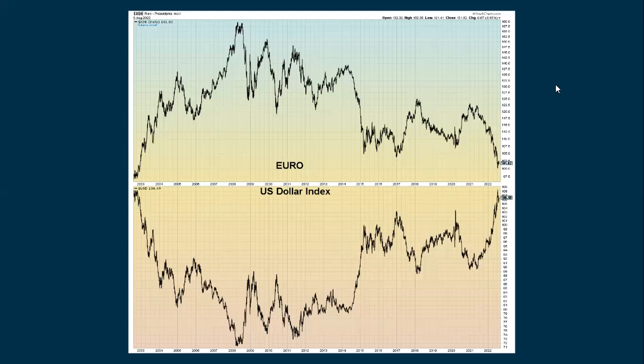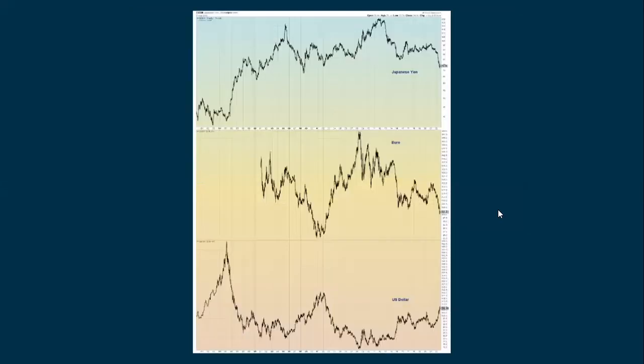Here is the euro, which has been in a pretty solid downtrend. It's bounced up a little bit against the US dollar index, which has been in a really strong uptrend, but falling back from recent highs. This is looking at the Japanese yen. The yen has really been having some trouble. The euro's been going down where the dollar's been going up. We're waiting to see how long is this relationship going to last, because this is strange over the last 20 years to have the dollar outperforming the euro. Now, is the euro going to come back and take over the lead? That's what we're waiting to find out.